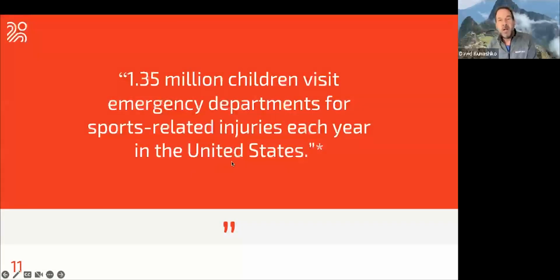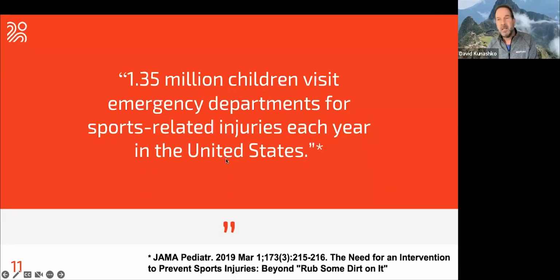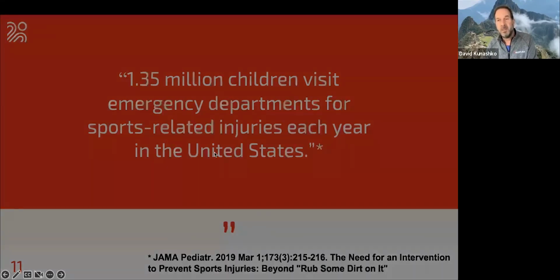So 1.35 million children visit emergency departments for sports-related injuries each year in the United States. That's a little quote. Most of these stats come from the States, so you just divide that by 10 probably to get Canada. So a lot of kids, adolescents, and of course, even more adults are probably going to emerge or are at home with sports injuries. So it's a big statistic, and these things happen all the time. This is pretty recent information, by the way.